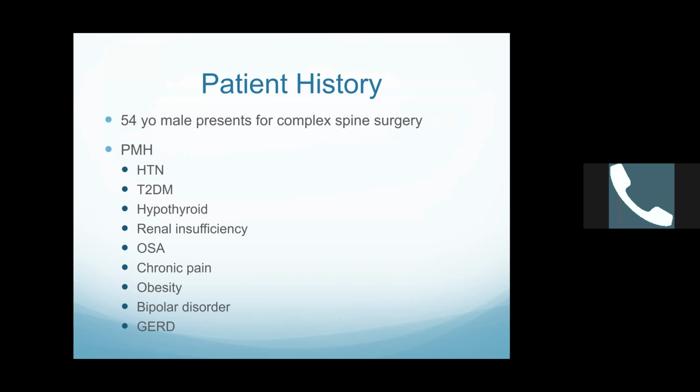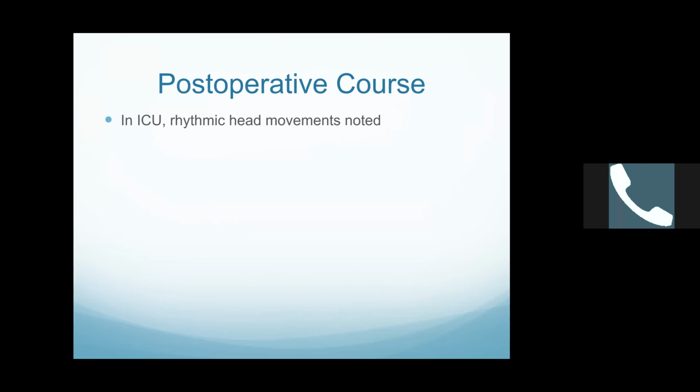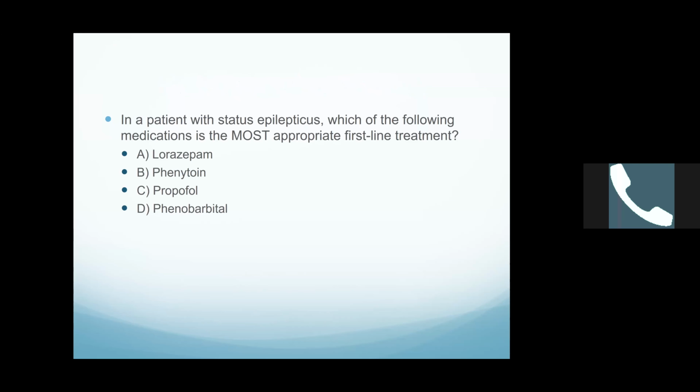All right, so let's get back to our patient. This is just a summary again of what that patient presented for. So in the ICU, the nurse noted sometime after we dropped the patient off that the patient had occasional intermittent rhythmic head movements. It sounds like this was not very well documented in the chart, but the intensivist also saw these and at that point decided to do a couple of things. Before I go into what was done, let me have you go through this question.